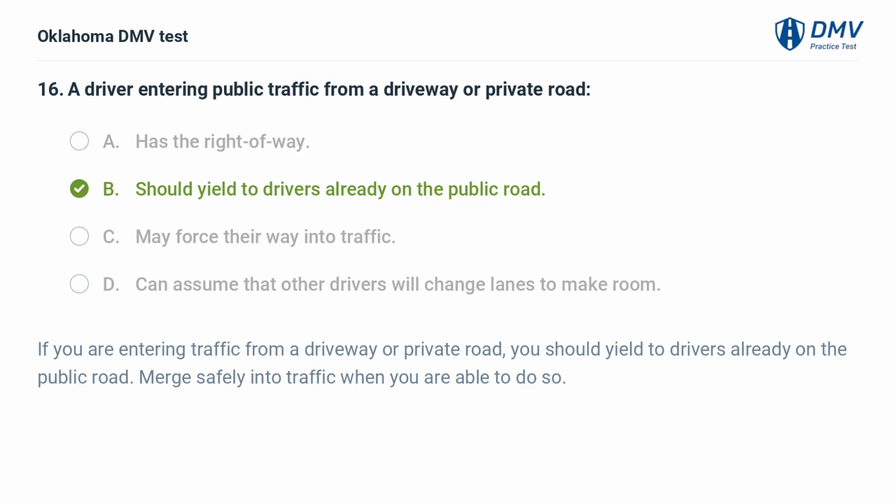B. Should yield to drivers already on the public road. If you are entering traffic from a driveway or private road, you should yield to drivers already on the public road. Merge safely into traffic when you are able to do so.